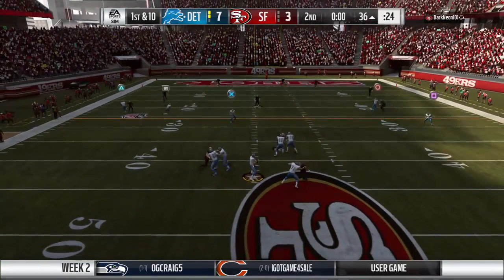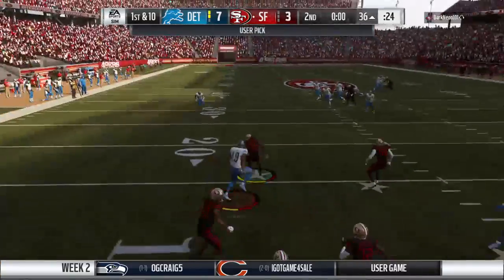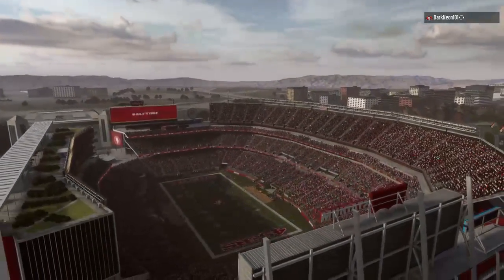The final shot before the break, Stafford. And it's intercepted. It's the former Seahawk, Richard Sherman. And he will be brought down as time runs out on the first half of action.